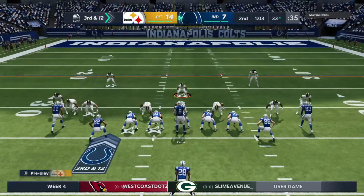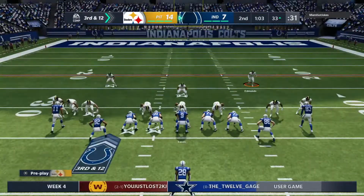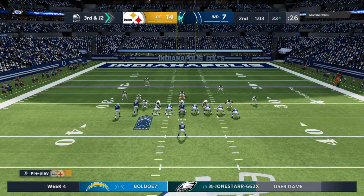Game speed, always different, no matter what you do in practice. You can't simulate it, right? So your decision-making, everything has to be a little bit quicker. Sometimes it can throw you off until you adjust.